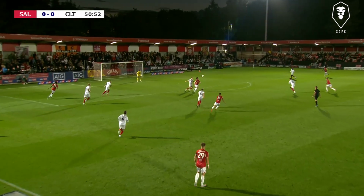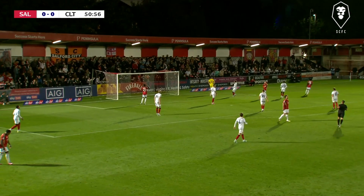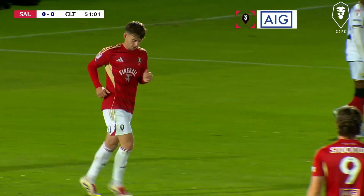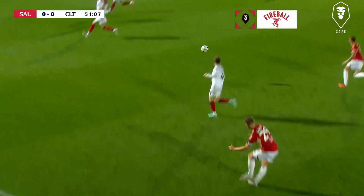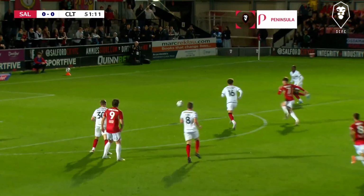Garbett. Good ball to Stockton. Stockton shields it. Off into the path of Ben Woodburn, who just drives it wide of goal. Well, Cole Stockton there with good vision and hold-up play, releasing Ben Woodburn. Woodburn not hitting the target. Woodburn went for power. Young plays it long.